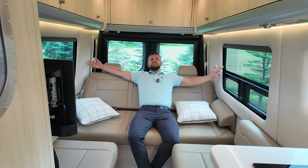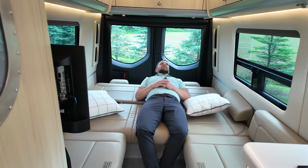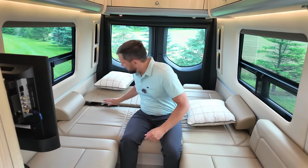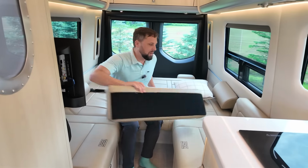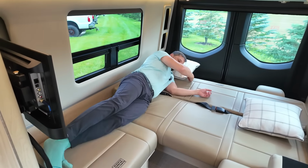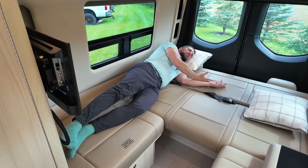So you could recline this and be a little bit more comfortable, or you could fold it all the way down. And let me show you, we'll stop here. This becomes, you tuck the seat belts in, you get rid of this. This becomes a U-shaped twin bed. So check this out. You know, you want to sleep here, you don't need the full bed all the time. A U-shaped twin bed works.